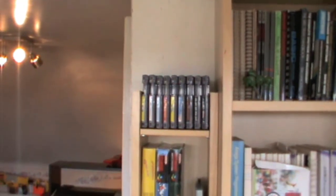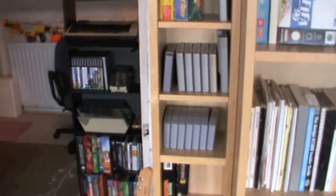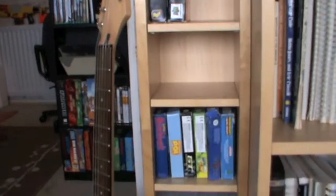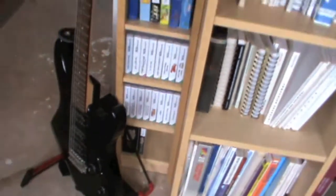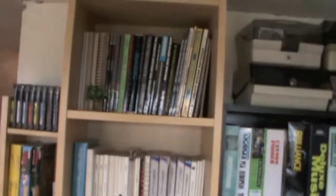Basically the rest of the Nintendo stuff, and there's SNES and 64, Game Boy Advance and DS games. This one. Bear with me, look. Okay, I'll put that on my shelf.